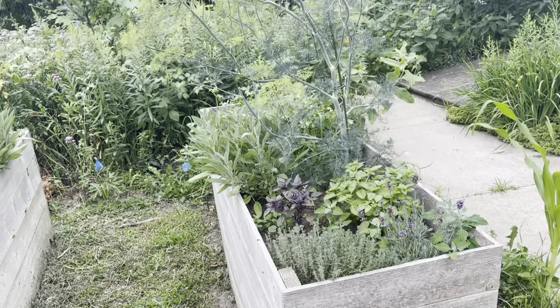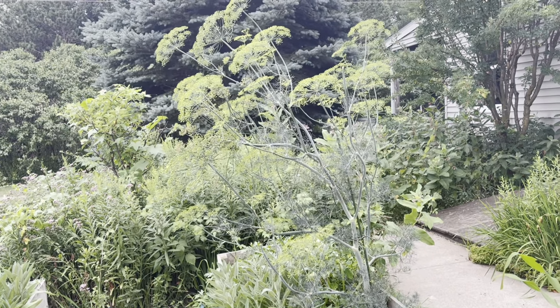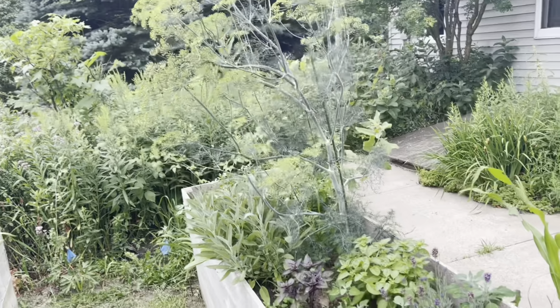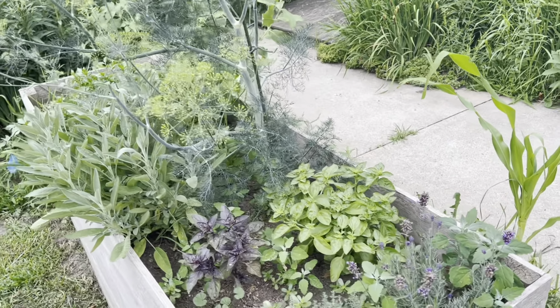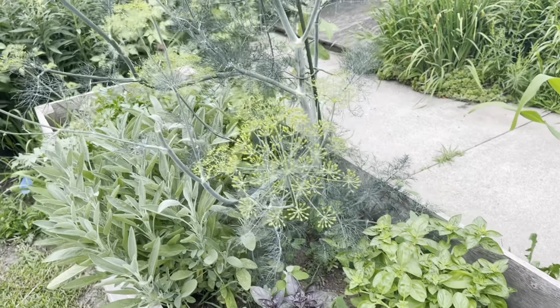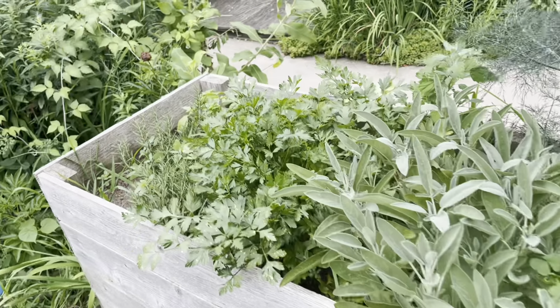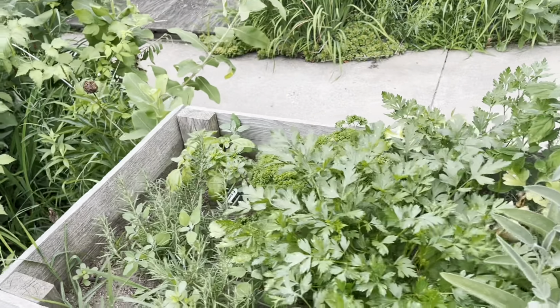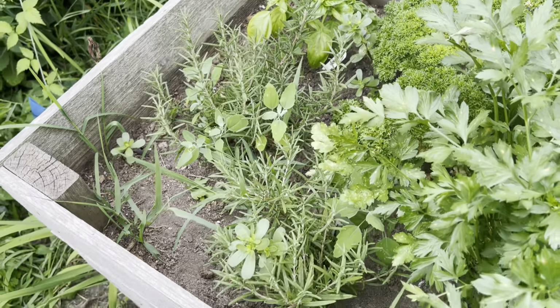And you know, when I planted this dill in here, I did not realize how incredibly humongous it was going to get. So it's kind of taking over everything. But here's what I have planted in the herb beds. Some lavender, lots of thyme, lots of basil, regular green and purple basil too. Some sage, lots of parsley, and some rosemary.